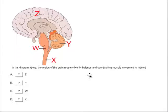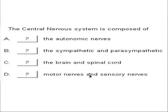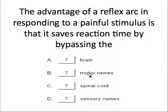Which part of the brain controls balance and coordinating muscle movement? It is Y, the cerebellum. The nervous system is composed of the central nervous system. So the central nervous system is the brain and the spinal cord. What is the point of a reflex arc? In responding to a painful stimulus, it saves reaction time by bypassing the, what is it bypassing? It is bypassing the brain.